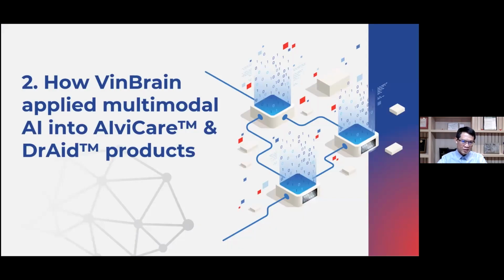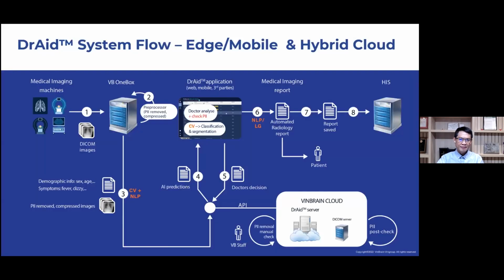Thank you. So the next topic, I will share how VinBrain applies multiple models to solve our AI problem. You can see from the Dr. H system flow today, we bring together the edge, mobile, and hybrid cloud to solve the problem.